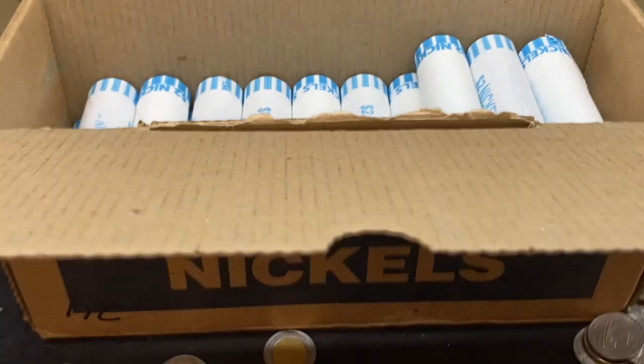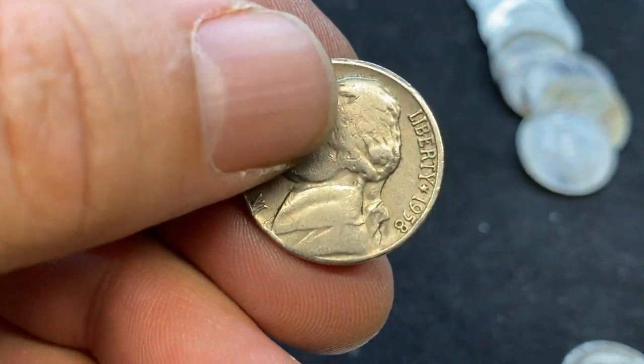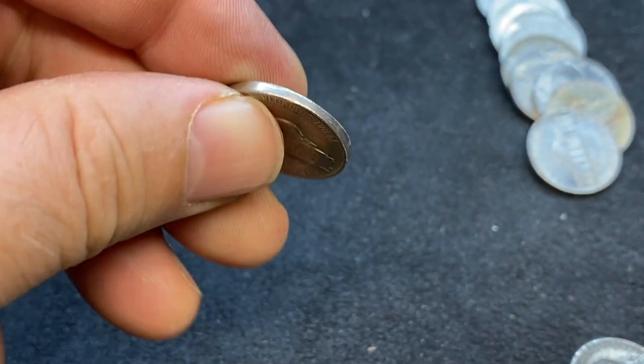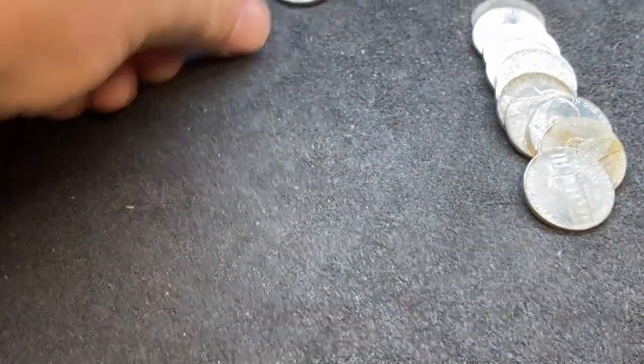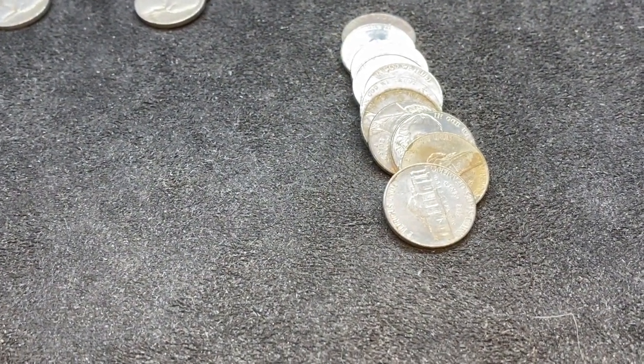So we're on roll 17 and we have another find. It is a 1958. Oh, let me flip it. Come on, you can do it. 1958 Denver. I think we already have one of those, but it's all right. It's still a 50s nickel. Now we have some choices. Let's see what this roll has left for us.